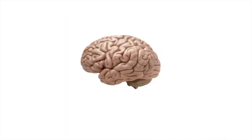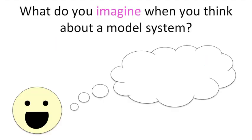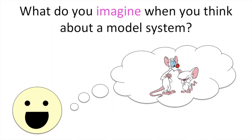So now you know what a model system is and why we study it. But what do we learn from model systems? For just a second, I want you to imagine a model system. What did you think of? Probably mice or rats. That's probably because they're studied a lot, across all different types of biology. They're not the only model system that's been used to study the brain, though. We're going to talk about many animals, but let's start with rats and mice.